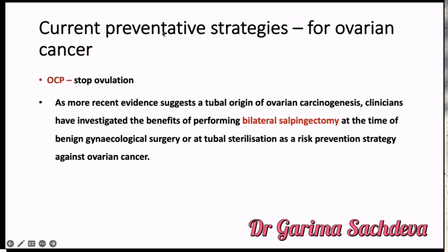For the current preventive strategies for ovarian cancer, one is OCP because it stops ovulation, and second is salpingectomy. It reduces the risk of ovarian cancer, and they are saying it as a prophylactic measure. But how can we give OCP? The OCP is protective for ovarian cancer, but there is a risk of endometrial and breast cancer. No, they are just saying that for the endometrium also it is protective. Breast and cervical. For the patient who is taking OCPs, they're just saying that it is protective. Even for removal of the tubes also, they're just saying it is protective.